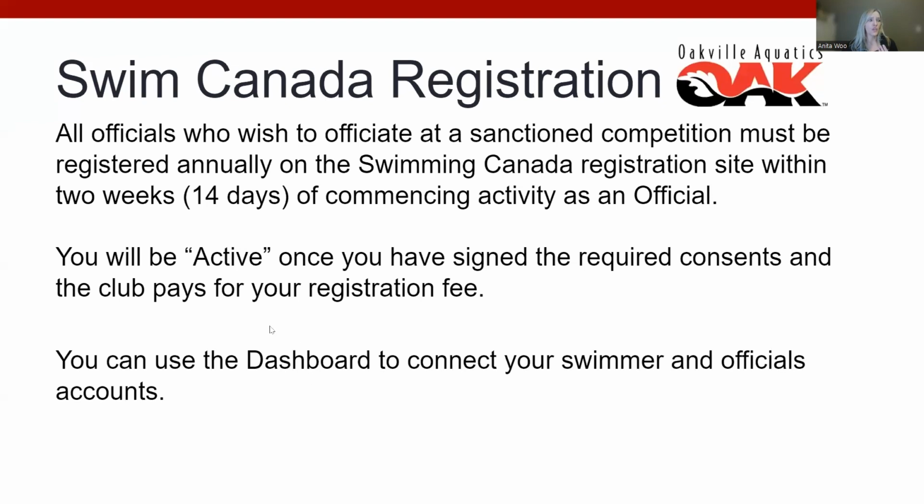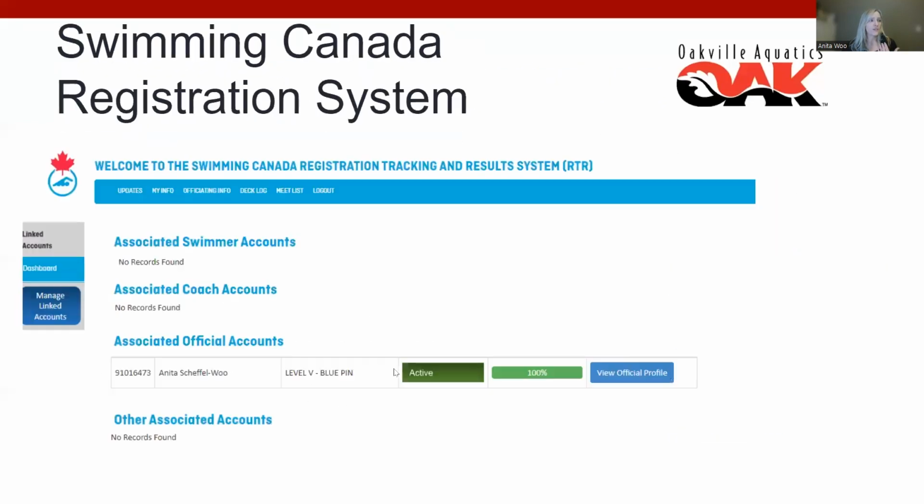Once you've registered, you can use the dashboard, which allows you to, I will show you the dashboard screen. This allows you to connect your swimmer's account with your official's account. So when your swimmer registers with Swimming Canada, they will also have a swimmer account. So here you can see it talks about associated swimmer accounts. Here you can put the names, the accounts that belong to your swimmers, and then your officials' accounts. So this shows your status as an official, and it allows you to log into one place and have access to all of the information through Swimming Canada, so all of your accounts.